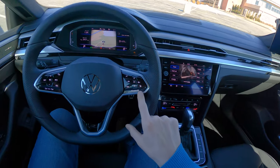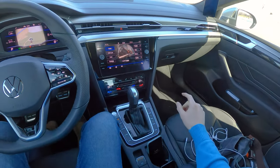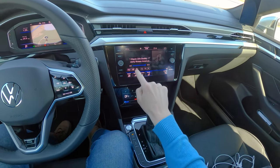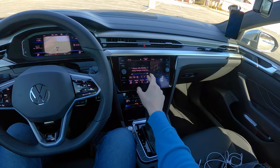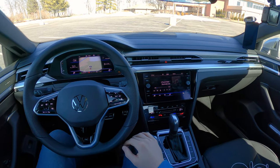Track selection, you have the same thing on the right side of the steering wheel. You can haptic back and forth or click. You've also got a tuner knob on the right side, and if you're on the media screen, you can use these buttons right here.